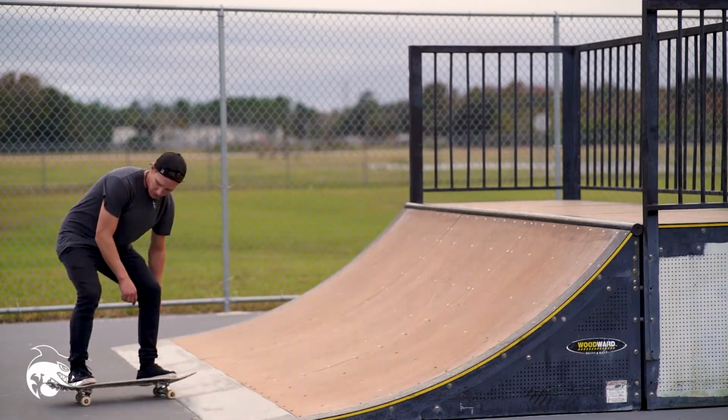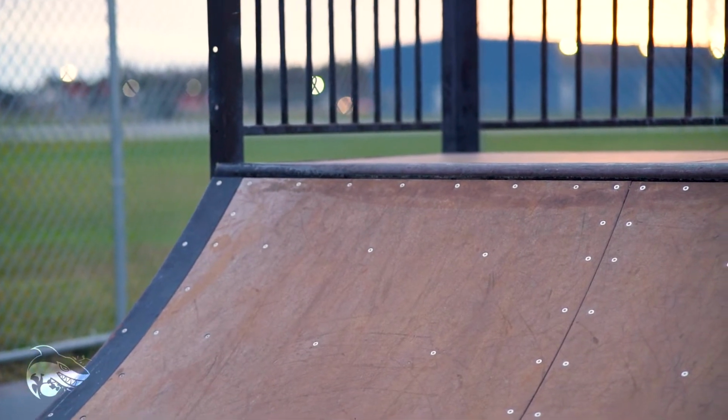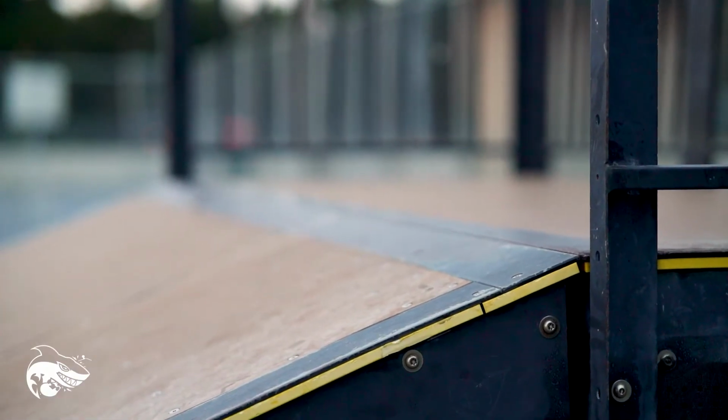There is a little bit of wear and tear here and there. It's not bad. It's mainly just paint. Some of this stuff needs to be repainted. There's nothing dangerous out here. There's no pieces of metal that are sticking up. There's no pieces of the skate-like material that's missing.